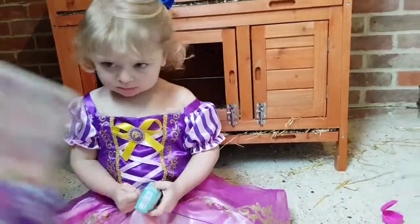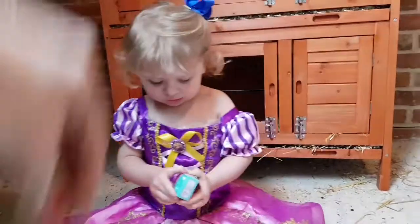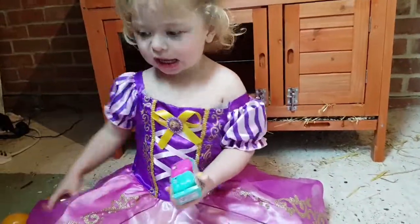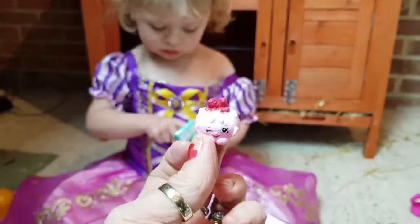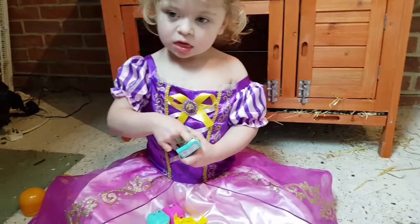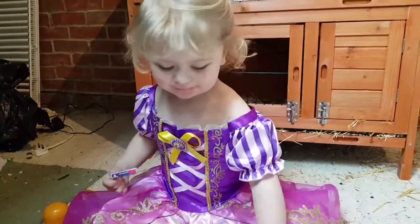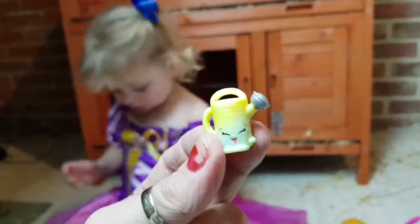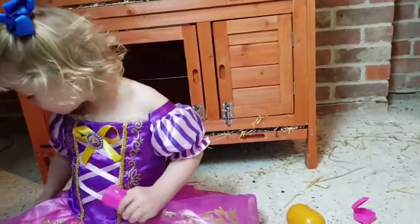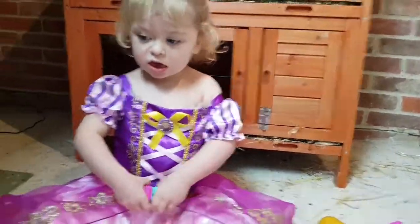Inside the Shopkins, you have like pieces of paper, which are full of what their names are. Earlier on we had this one, which was something jelly, probably cutie fruit jello, and we had the watering can, which is so good. I really like these. Oh, what else have we got in there then, Rapunzel?